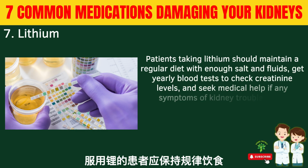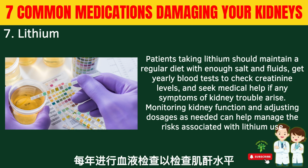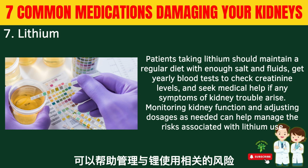Patients taking lithium should maintain a regular diet with enough salt and fluids, get yearly blood tests to check creatinine levels, and seek medical help if any symptoms of kidney trouble arise. Monitoring kidney function and adjusting dosages as needed can help manage the risks associated with lithium use.